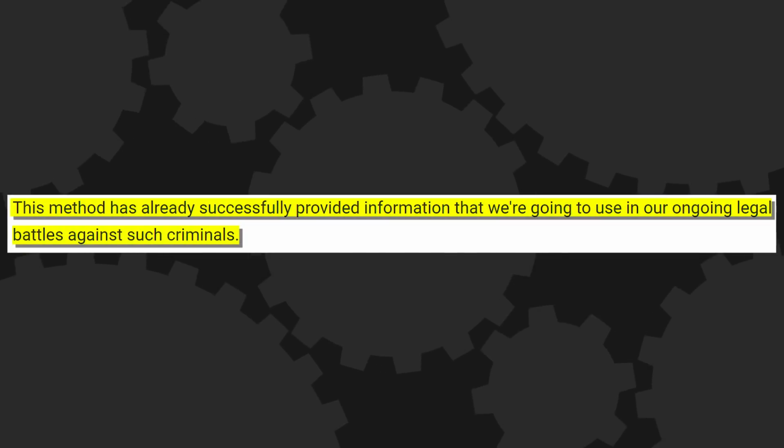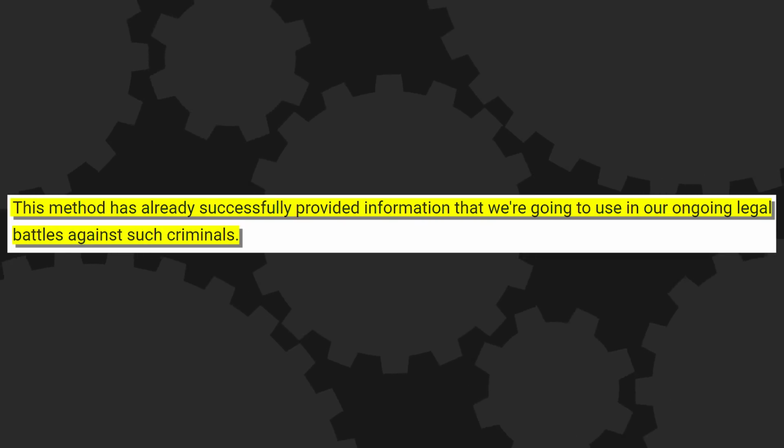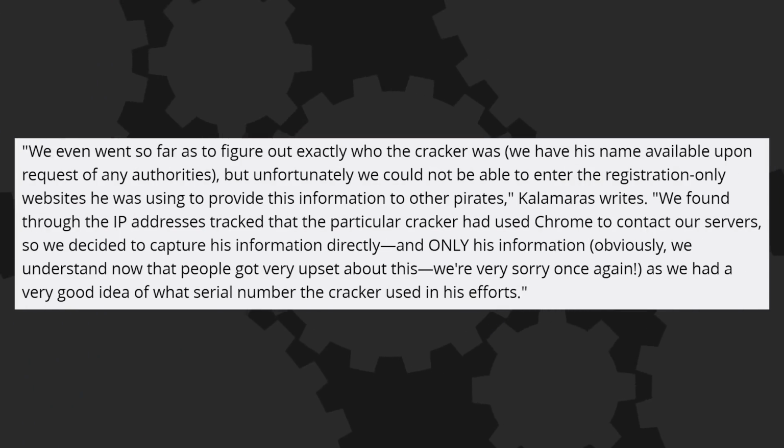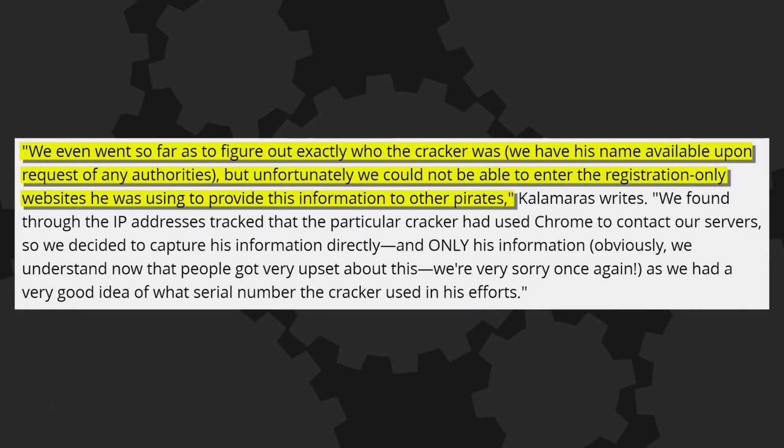Yeah. So then Calamaris said that the DRM or malware, whatever we're calling it now, DRM malware, had worked and they'd found the specific pirates they were looking for, writing, this method has already successfully provided information that we're going to use in our ongoing legal battles against such criminals. Oh, even better though, they embedded malware in everyone's game to catch just one specific cracker. One guy. Yeah. In the explanation, Calamaris elaborates, we even went so far as to figure out exactly who the cracker was.